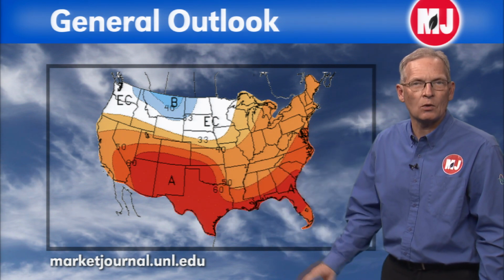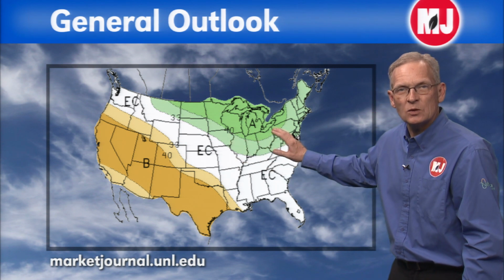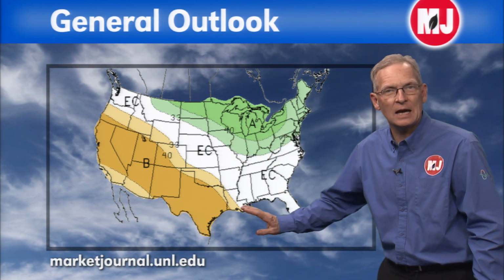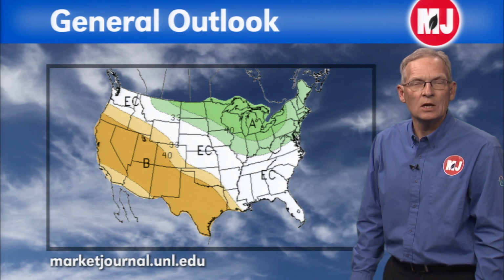Now the 3-month forecast. This takes us through the months of April, May, and June, so the first real warm month of our growing season. We see above normal temperatures across all of the southern half of the Rockies, with a small area of above or below normal temperatures in the northern Rockies. In terms of precipitation, once again, widespread above normal moisture across the Great Lakes and well below normal moisture from Texas northwest into southern Oregon.